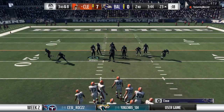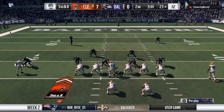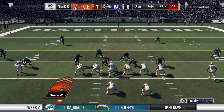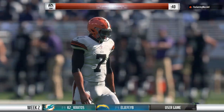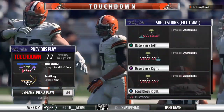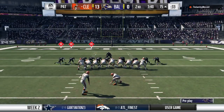Seventh play of the drive forthcoming on 3rd and 8. Kaiser. And that's going to be caught for a Browns touchdown. Allen Robinson, his first touchdown here of the new campaign. And the Browns add 6 to their lead.